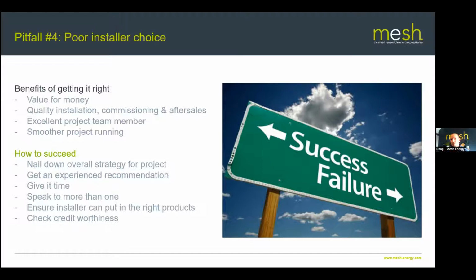Give it time. Don't rush into this stuff. If you're going to be parting with 10, 20, 50 grand's worth of your money for a heating system, don't rush that. Make sure you speak to a few installers. Give it time. Do some checks on them if you can, and then, like with any of these things, you're far more likely to make the right choice. Speak to previous clients of theirs. Go and see installations. It's all the usual stuff. And that's how to succeed in this area.